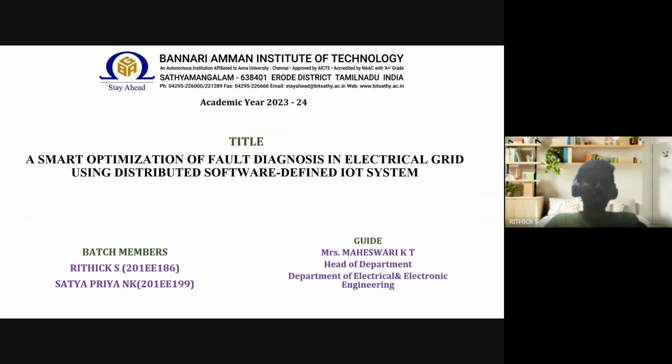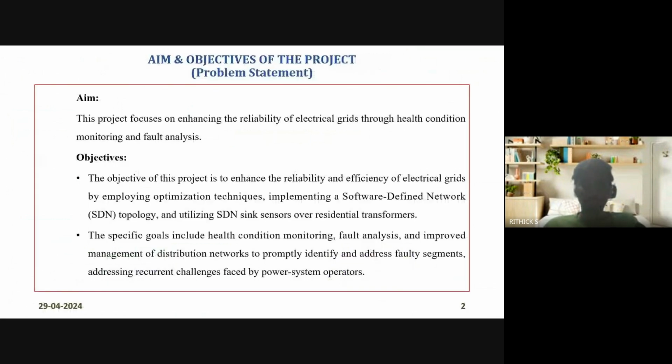Now, the title is smart optimization of fault diagnosis in electrical grid using distribution software in IoT system. The aim of the project is to enhance the reliability of electric grids and monitor the health condition of the grids using data analysis and fault analysis. The main objective is to enhance the reliability and efficiency of electrical grids by optimizing techniques and influencing the software-defined network topology. And using SDN, we can also link the sensors of the various grids.